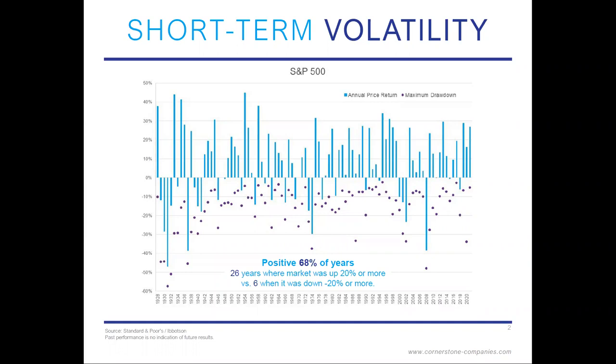68% of the time, the market generates a positive rate of return, and 32% of the time, a negative rate of return. There's been 26 years when the market has been up by 20% or more, compared to only 6 years when the market was down by 20% or more.